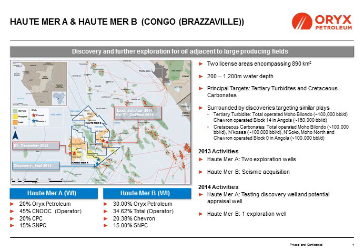And there's other blocks that have them that are being produced from, like Total and the Moho Bilondo field, Chevron in Block 14 on the Angolan side. So the 2 blocks, the Hotmare B block and the Hotmare A block: in Hotmare A we have 20%, and in Hotmare B we have 30%. In Hotmare A, CNOOC, the Chinese National Offshore Oil Company, is the operator. In Hotmare B, Total is the operator.